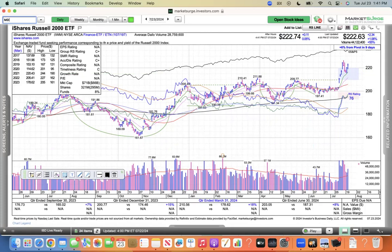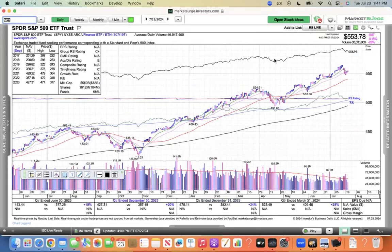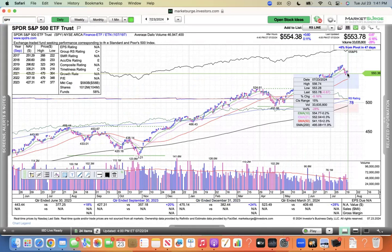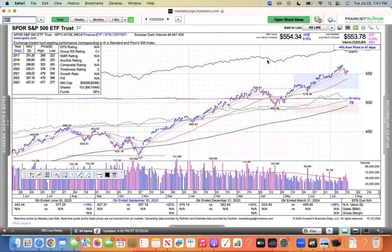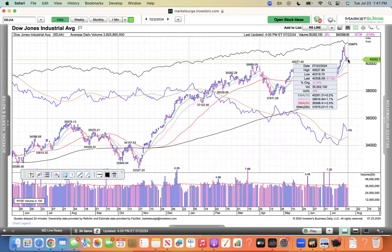The MDY is also leading, not as strong as the small caps. This is the S&P mid cap 400. You can see it made a move higher, pulled back to the 10, found support, much like the IWM or the Russell 2000, just not quite as strong. The SPY looks a little like the Nasdaq. It's a tick above the 21, so it's slightly stronger than the Nasdaq. Once again, driven by the mega cap tech stocks, and then the Dow Jones Industrial Average made that high at 41,376, and now it's pulled back to the 10, still trading a tick above the 10, so it's a little stronger.